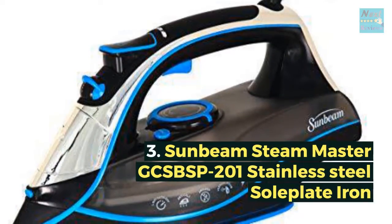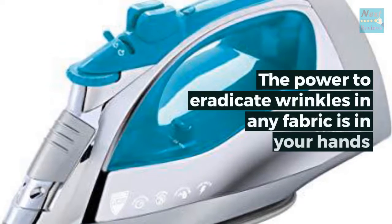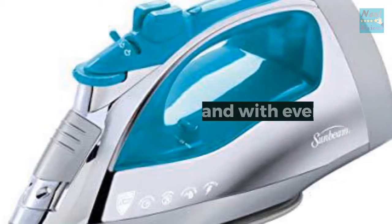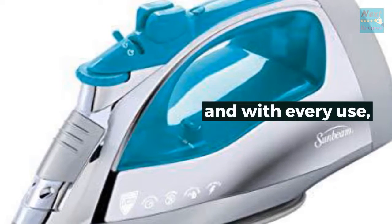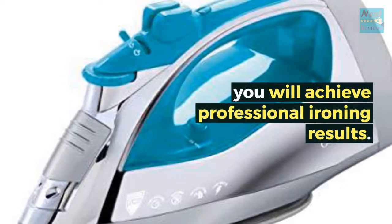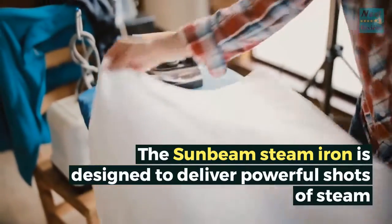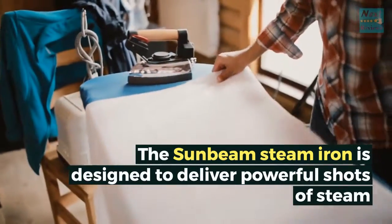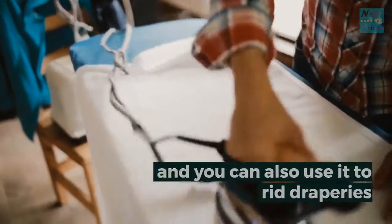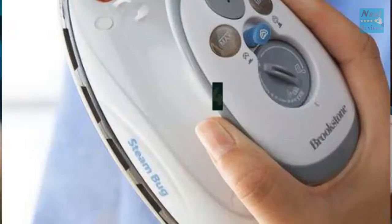3. Sunbeam Steam Master GCS BSP201 Stainless Steel Soleplate Iron. The power to eradicate wrinkles in any fabric is in your hands. And with every use, you will achieve professional ironing results. The Sunbeam Steam Iron is designed to deliver powerful shots of steam. And you can also use it to rid draperies and hanging clothes of wrinkles fast.